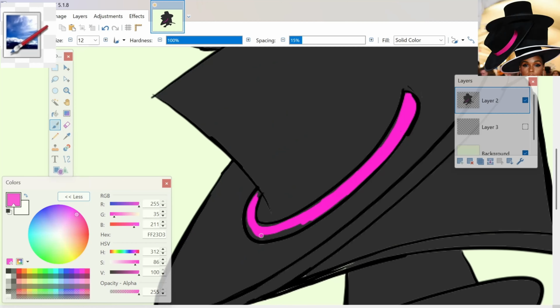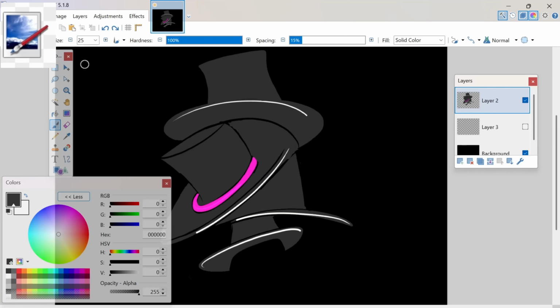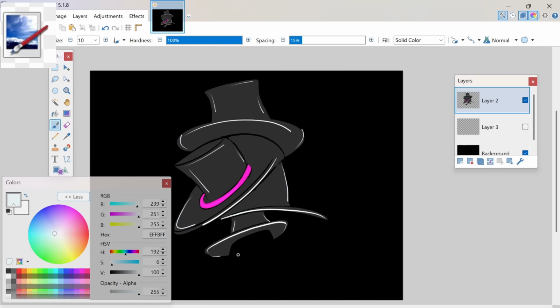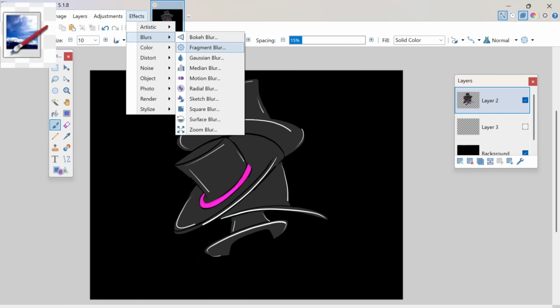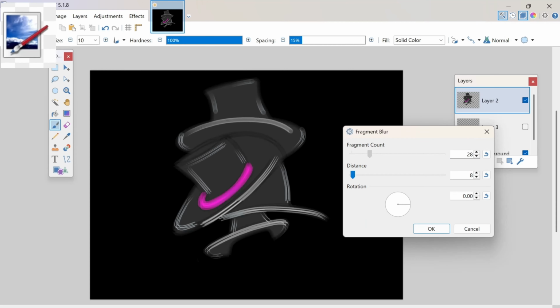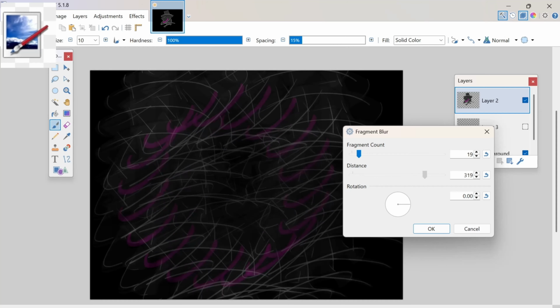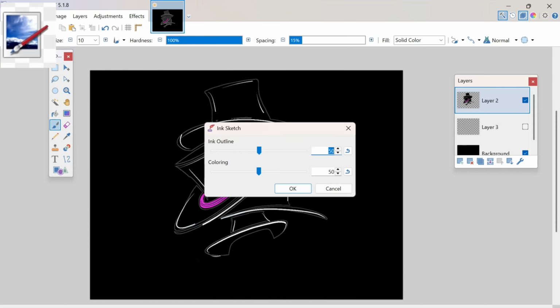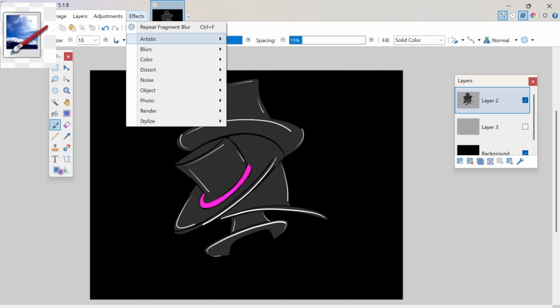The only other color I need for this is pink. Okay, pink it is. Let me throw in some white lines to separate where the hat starts and the darkness begins. Now, this is what Paint.net is famous for, the effects. Let's try some. So it shatters the hat into lines and then reconstructs it like a sci-fi movie scene? This is like a sci-fi movie but in brush form.